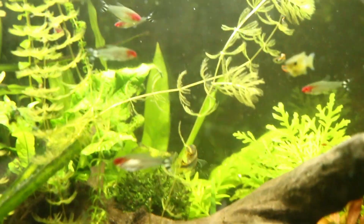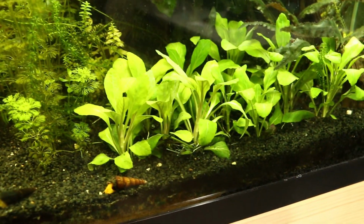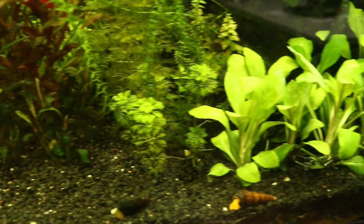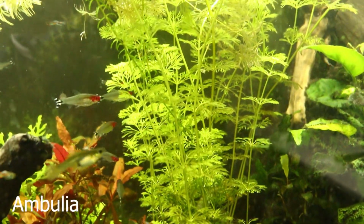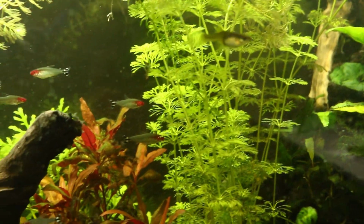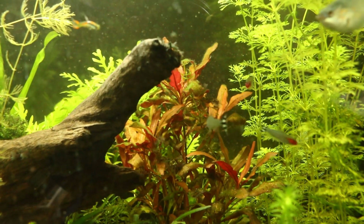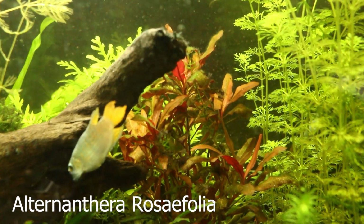Then all the way in the back over there, the green thing. Here, this is the tip of the leaf. That's an Amazon sword. Here in the front, we've got Lobelia cardinalis, very beautiful plant. In Dutch, we call this plant, the stem plant here that needs trimming badly, that's called Ambulia. I also really like this plant. The red one is called Alternanthera rosaefolia, in Dutch, or in Latin actually, just the Dutch pronunciation.